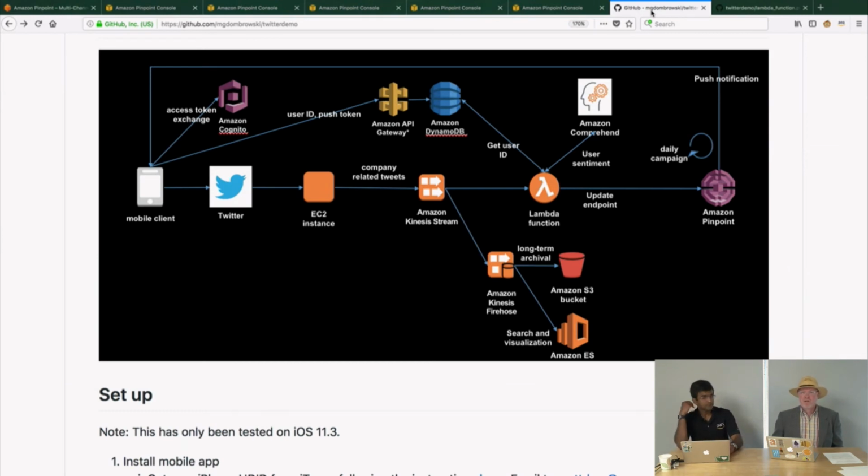So the whole thing's pretty serverless. It is, absolutely. At the center of it is two pieces, right? A Pinpoint Lambda as a serverless model there, and then Pinpoint as an outbound messaging service, as well as the analytics service that brings in all the analytics data. So you're going through Kinesis to Lambda to Pinpoint, and then also to Firehose into Elasticsearch.